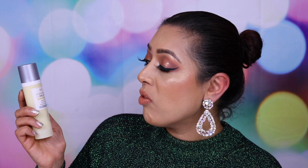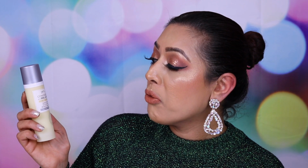Nope. This is a skincare product, the IT Cosmetics Confidence in a Gel Lotion, oil-free for all skin types. This was also gifted to me along with a bunch of other things, and I recently finished off my day-to-day moisturizer, which is the Embryolisse one, so I wanted to try something new, so I've been trying this. I really like the consistency of this because it has got a gel type of texture. It blends really nicely on the face. I don't have to rub it in like I do with other creamier products. It's great for everyday wear.